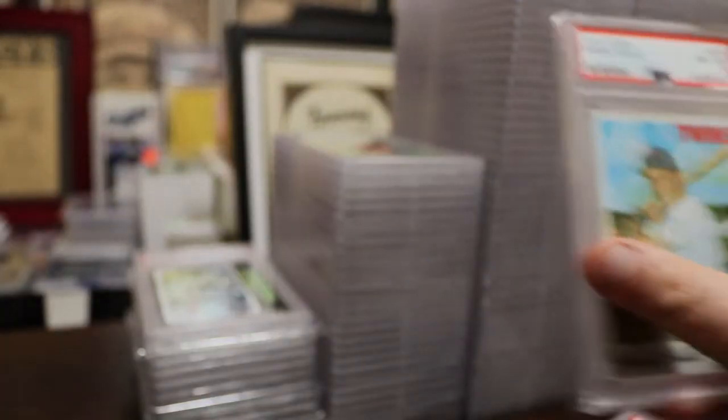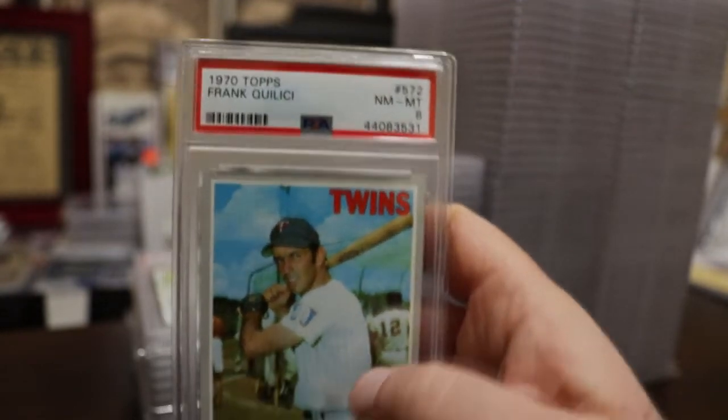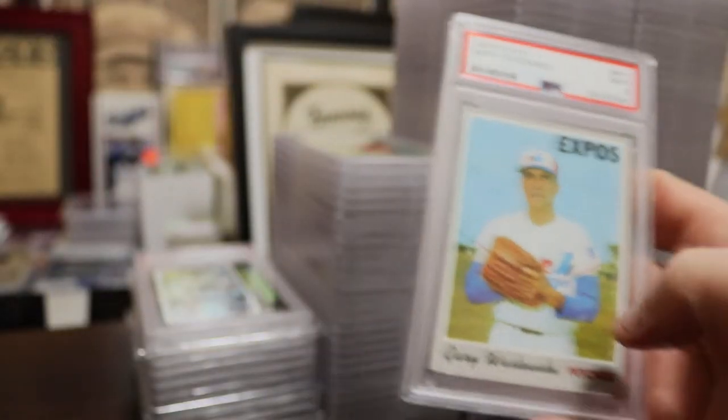All right. Frank Quilici, it's an 8. So this is kind of like right up my alley, where it's a common, nobody special, but it's an 8. So higher grades, definitely like that. And then this one's really up my alley.